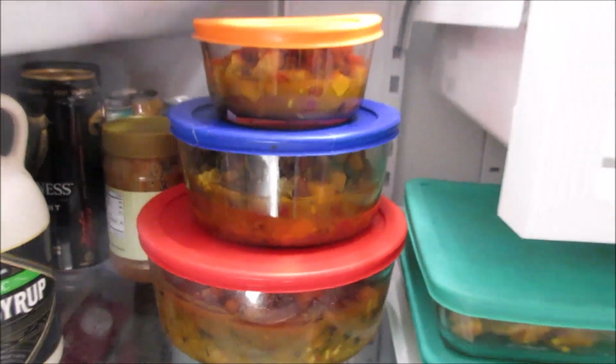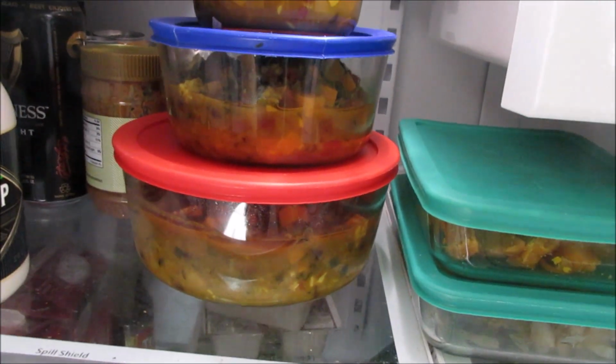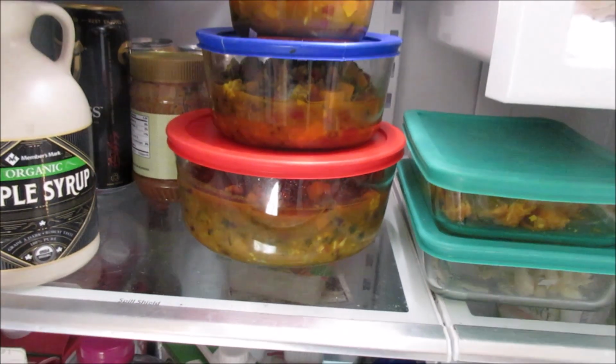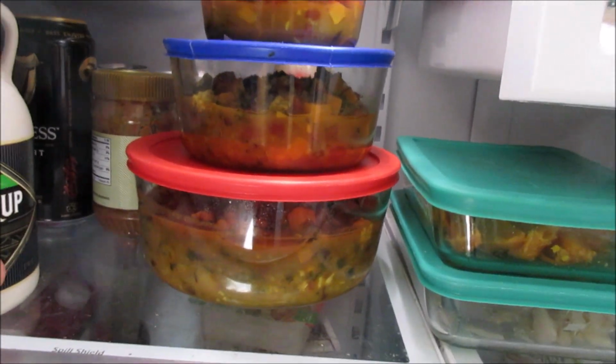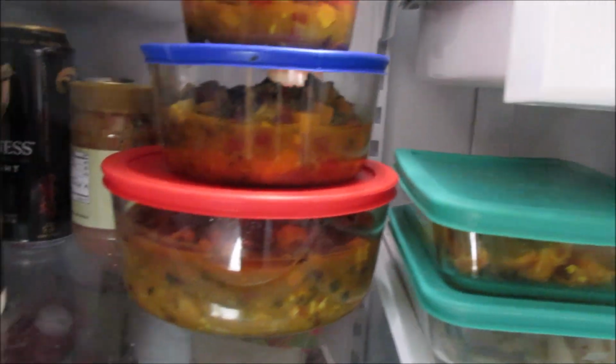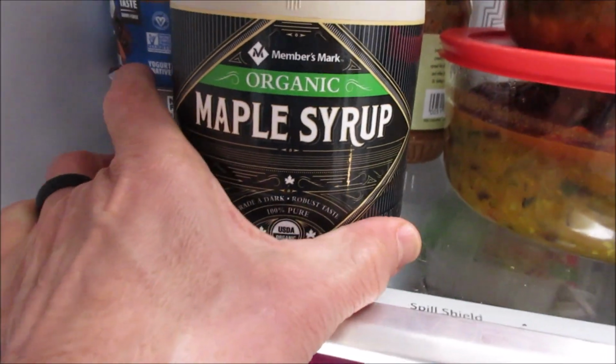Super Bowl soup from yesterday, leftovers. It started out as an orange and black Bengals themed kickoff stew. Sweet potatoes, black rice, black beans, and then all kinds of goodies. Of course, maple syrup, vegan yogurt.